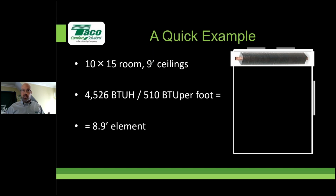If this was a new installation, if you were putting new heat into this space, you just need a 9-foot element of fin tube of this slant fin version here, and that's it.